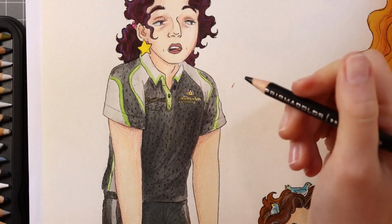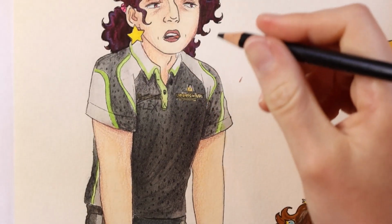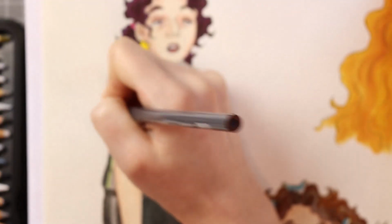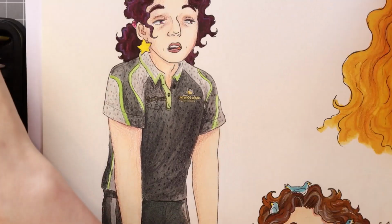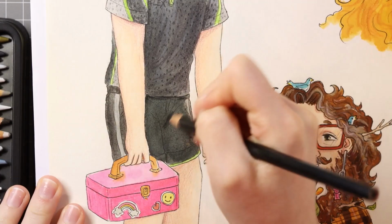So it actually took nowhere near as long as I thought it would, but it looks nowhere near as good as I thought it would. Maybe once I do it on these grey bits, it'll look a little bit better. Yeah, it still doesn't really look that great, but it's fine. Definitely didn't turn out how I had in mind, but I'm not mad.